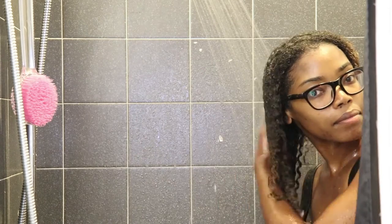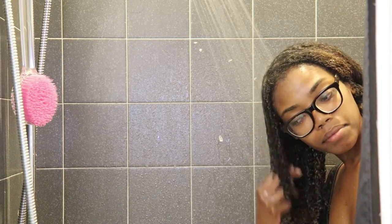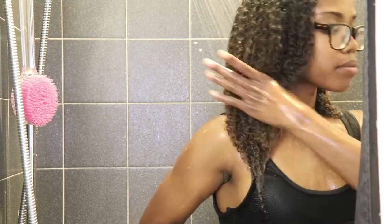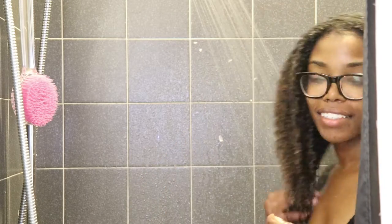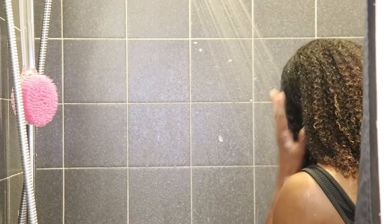After I was done conditioning and detangling my hair, I made sure to twist up both sections. And although this is a washout conditioner, I did end up leaving it in my hair for about 5 minutes just to let it work a little bit more of its magic. After those 5 minutes were up, I went ahead and rinsed it out of my hair. And let me tell y'all, I was surprised because, like I said, this product was not as thick as I thought it was gonna be.